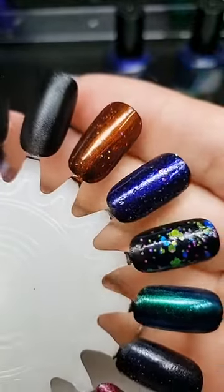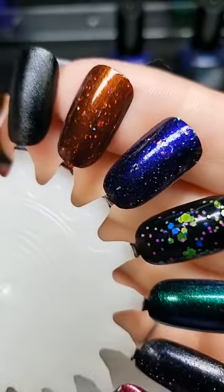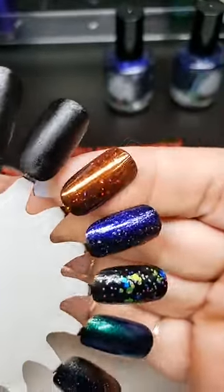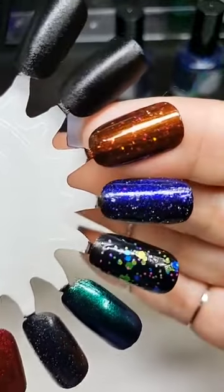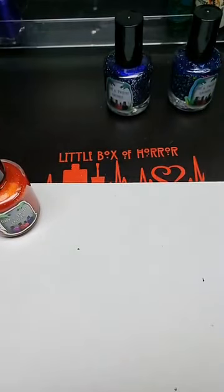Oh. Yeah. So there it is over black. See, that's really pretty. Wow. It pulls like a copper color, huh? That'd be really pretty for Halloween. Definitely. I like that. That one's super pretty.